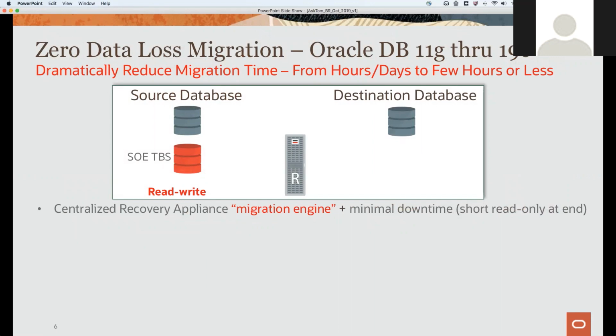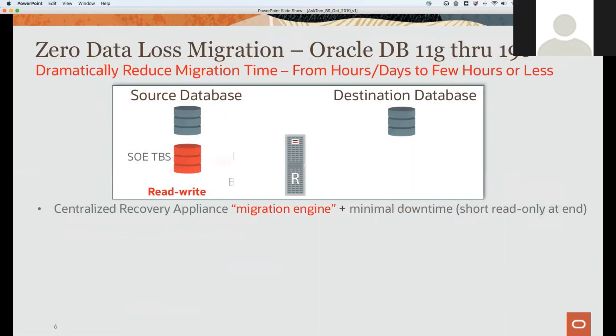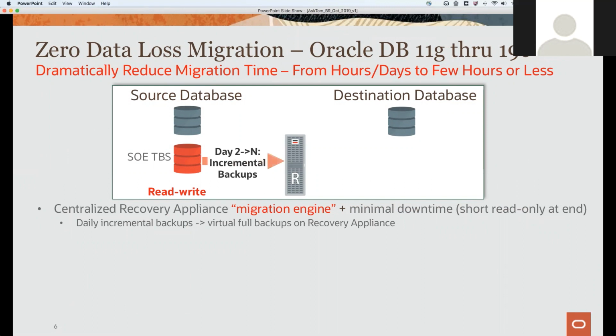Here is a high-level flow of the migrations, so you understand how we get to minimal downtime. We have this recovery appliance that is servicing backups, right, from all your various databases. And if you need to move a database over, the first step is to take a full backup, right? The full backup is the way we start with a backup strategy to recovery appliance, a level 0. And then following, you have your incremental backups.